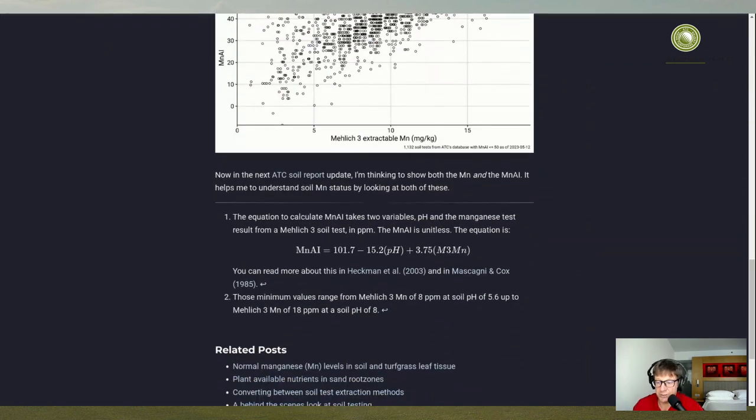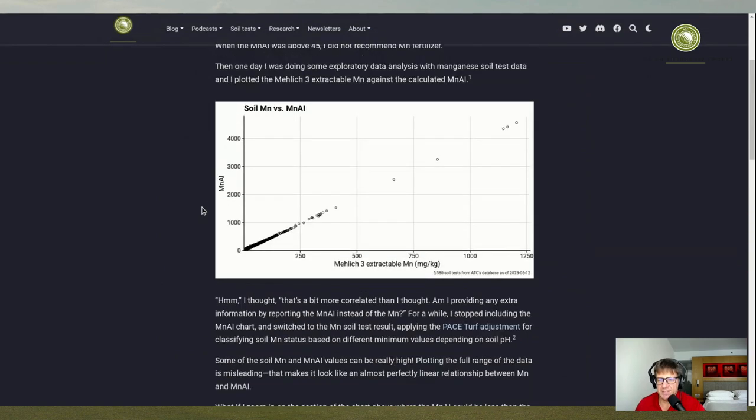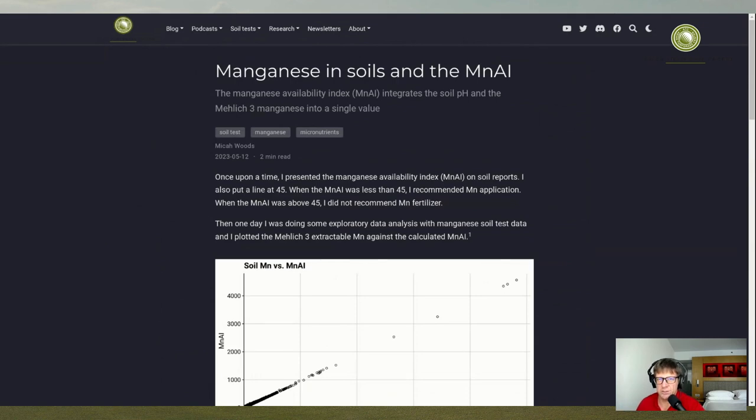The equation, which I put a link to in the first footnote in this blog post, to calculate manganese availability index takes two variables, soil pH and the manganese test result from a Mehlich 3 soil test in parts per million, and it returns a unitless result. The equation is 101.7 minus 15.2 times the pH, and to that, you add 3.75 times the Mehlich 3 manganese in parts per million. And so that is going to give you a value that is either above 45 or less than 45. And it used to be that if the manganese availability index was just a little bit above 45, or if it was below 45, then I would say I'm going to use that result to trigger a manganese fertilizer recommendation.